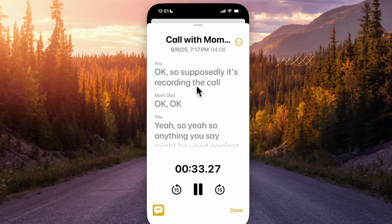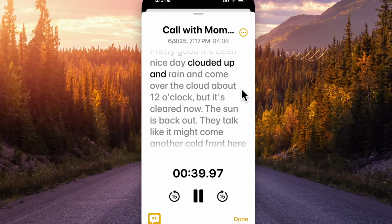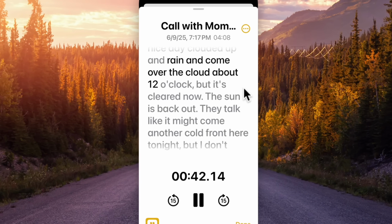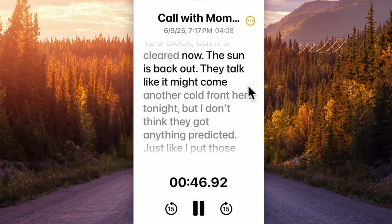So how's it going? Pretty good. It's been nice here today. It clouded up and rained, a cloud came up about 12 o'clock and rained a while, but it's cleared off now and the sun's back out.